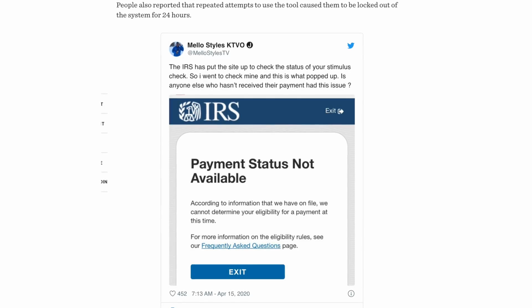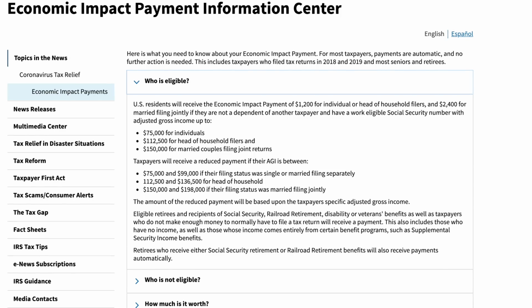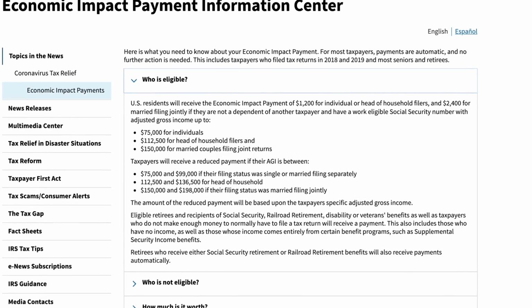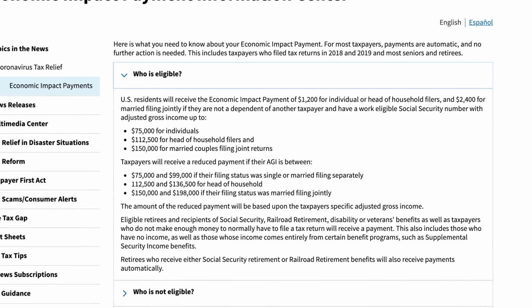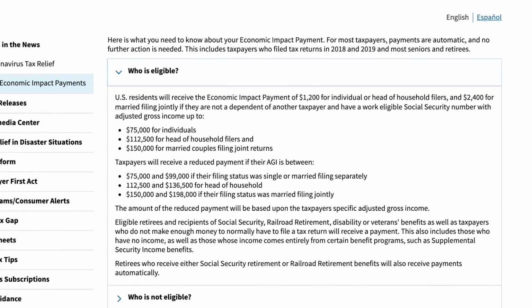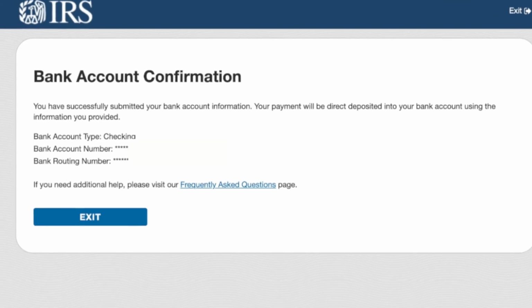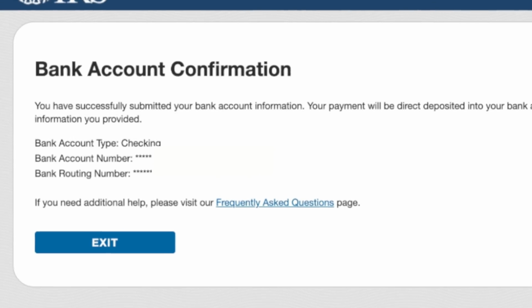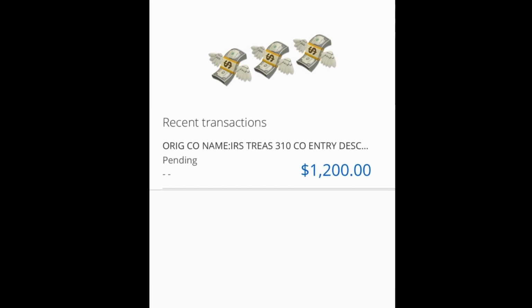If you guys know you're eligible and you have a lot of questions, they do have a frequently asked questions page that will answer a lot of the things that you may have. Just keep in mind, there are bugs. This is not perfect. So if you guys are seeing some type of error, it is completely normal. Just try again in a little bit and make sure that information matches up. And if it does, you'll get this successfully submitted your bank account information right here. And you guys are going to be on your way to get that $1,200 free stimulus money.